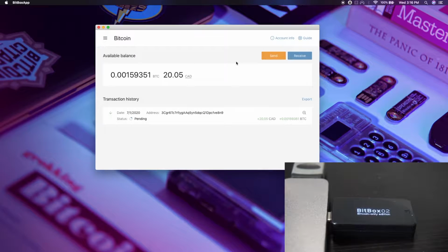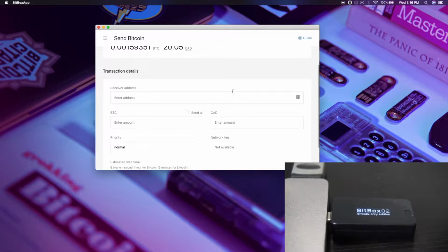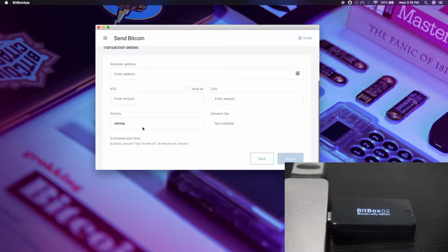So again, personal preference, but that's fine. So what we're going to do now is we're actually going to send out some money, and we're going to do that. We're going to hit the send button. Now at this point, we need a receiving address, we need an amount either in Bitcoin or Canadian dollars, depending on your local currency that you've designated, and we need to set our fee or our priority. How fast do we want this to confirm? Are we worried about it taking a long time, or not so much?